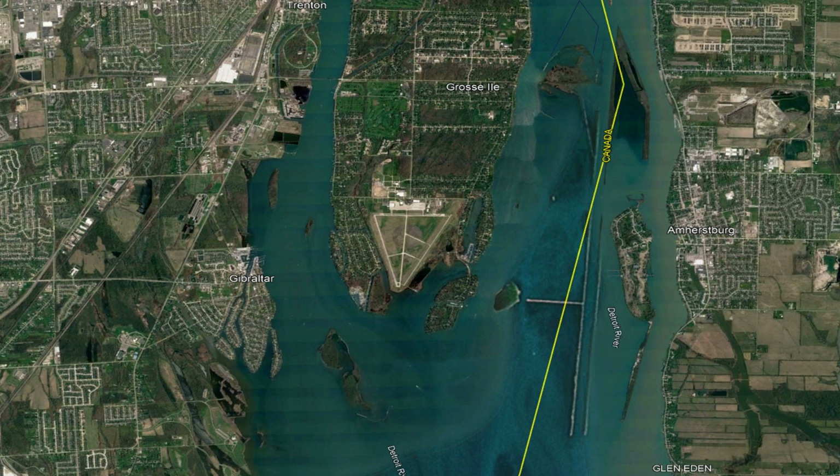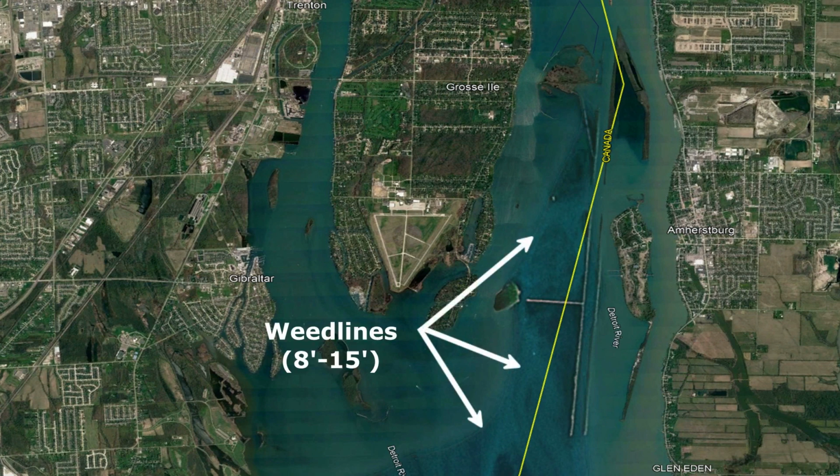Early in the fall, start by exploring the weed lines at the edge of the weed flats near the channels. As the water cools, the fish generally move shallower, which means they'll be moving up from the deeper depths of the channel into the shallow weed flats. If you find them in 12 foot of water one day, you might find them in 9 foot of water a week later. The general trend is that they'll move shallower with dropping water temperatures.